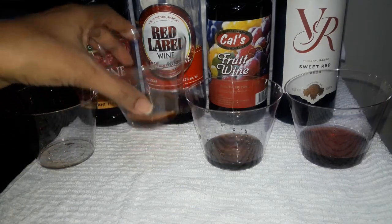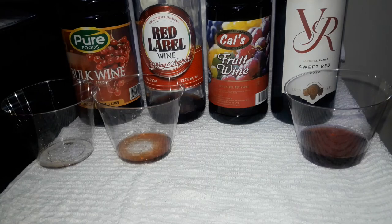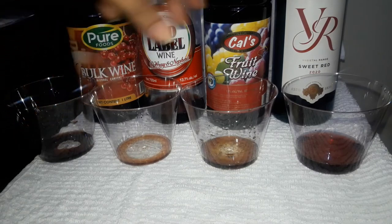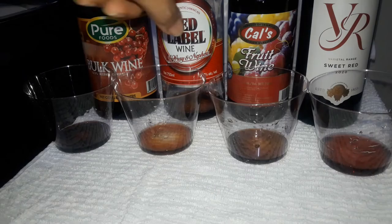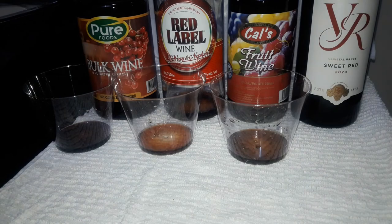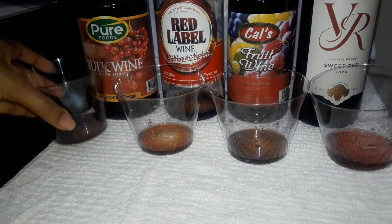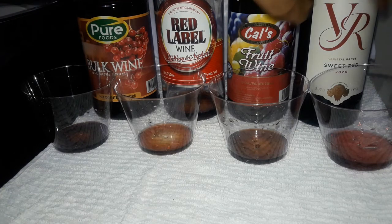I don't think there's anything significant that would make the cake taste much different. Even though this has a tang to it, this has a more sour taste, like, I'm not sure what will cause that. A good sour, not a bad sour. Has a little sour taste to it. But in terms of sweetness, the Cals is the sweetest, then the Red Label, then the Bulk, then this one. Let me double check this one. Yeah, so this is the sweetest, then this one, and this one, then this one, then this one.